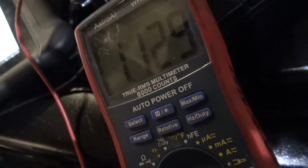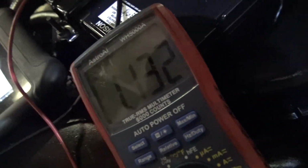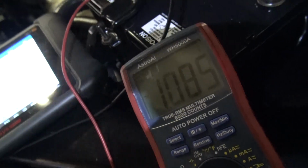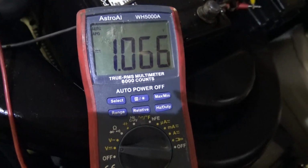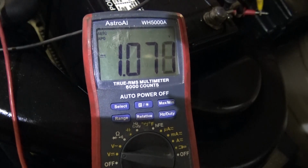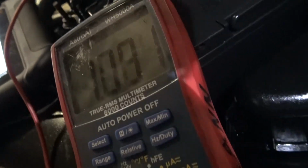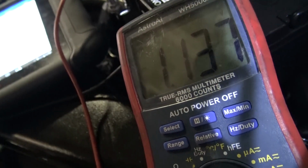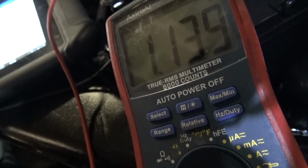and we go up to 1.13. Okay, so all I'm doing is covering up that hole with a piece of paper, and let me go ahead and unplug the hole. You see it goes right back down. So I can get a right angle for you guys here. 1.06, 1.08 volts, and as soon as I covered up, we go up to 1. I didn't get it all the way. We go up to 1.135. So there is a definite difference with this.